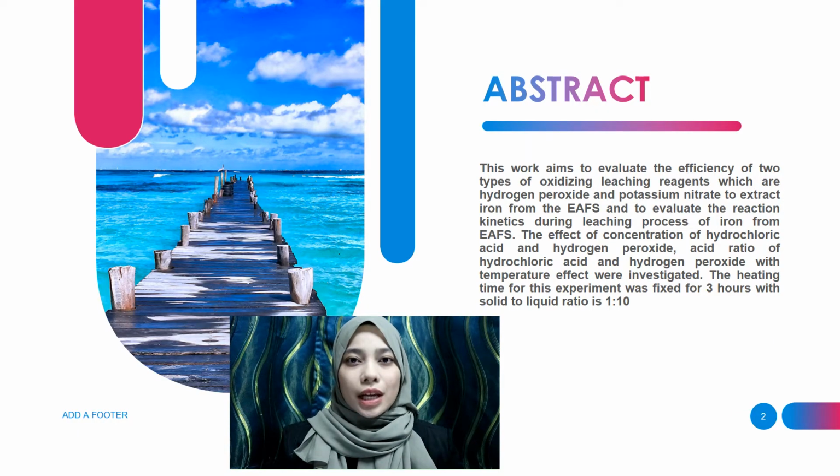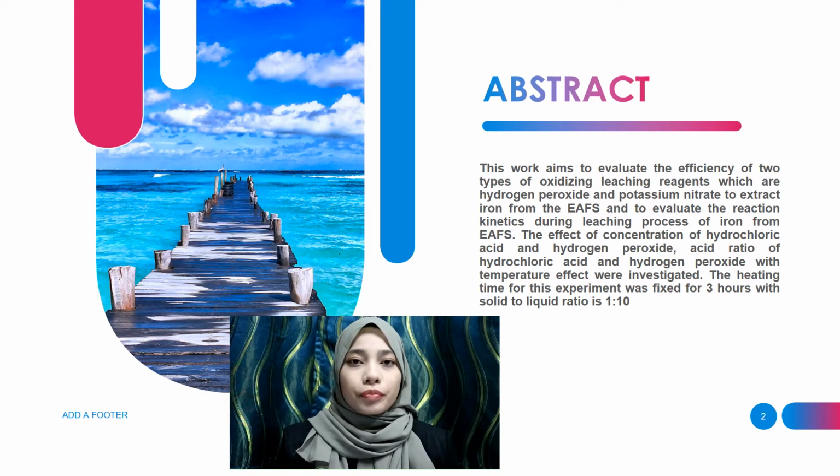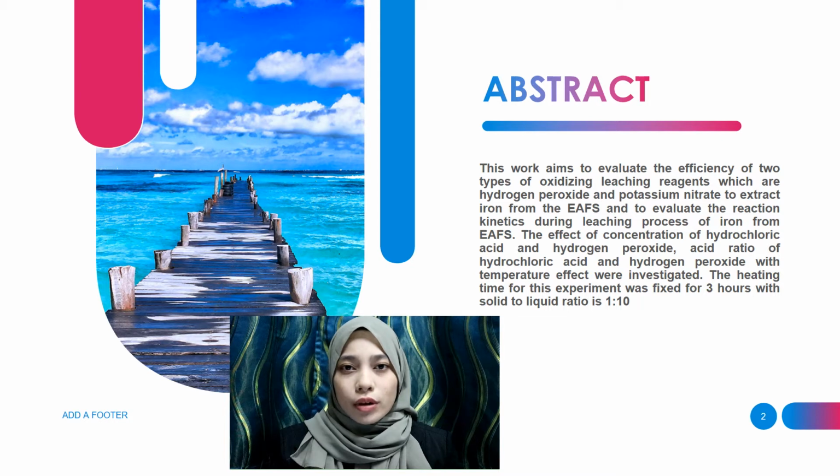This work aims to evaluate the efficiency of two types of oxidizing reagent, which are hydrogen peroxide and potassium nitrate, to extract the iron from the electric arc furnace slag, and to evaluate the reaction kinetics during the leaching process. The effects of the concentration of leaching reagent, the acid ratio of leaching reagent, and the temperature were investigated in this research. The heating time for this experiment was 3 hours, and the solid to liquid ratio was fixed at 1:10.